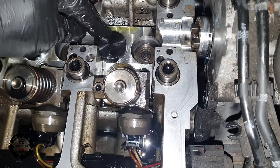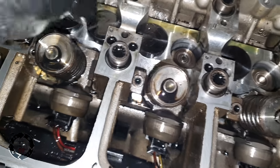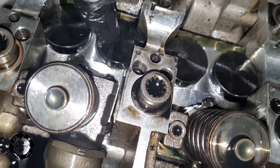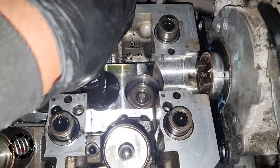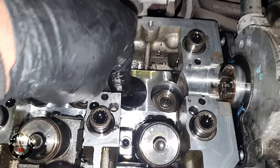We found the problem. So you see this one here? Look, it presses down nice and easy. So does that one. So does that one. Look at this one. It is stuck. It will not press down. It's supposed to press down like that. That one was stuck in the end there. This one was stuck as well. So that was the problem: when we put the camshaft on, these were not pressing down.